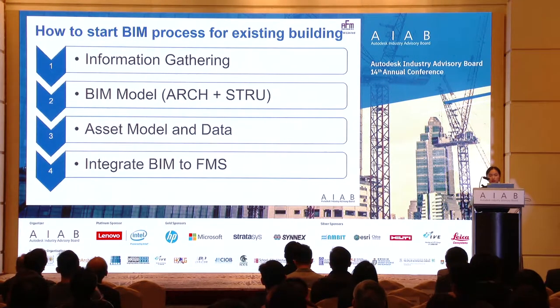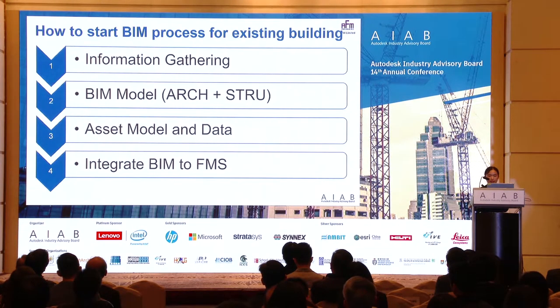I just talked about the BIM integration facility management system at a very high level. Now, I would like to talk down to earth about how to start the BIM process for existing buildings. There are mainly four steps. The first step is information gathering. Step two is BIM modeling. Step three is asset model and data input. And the last step is BIM to facility management system integration.